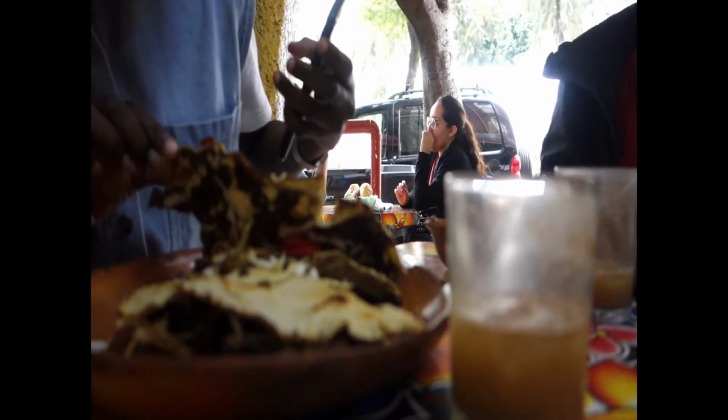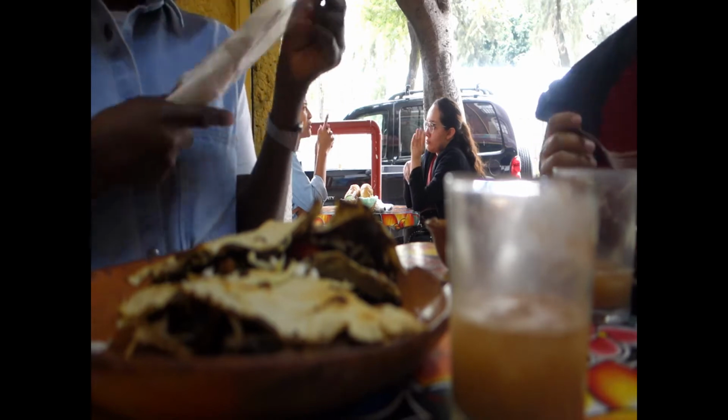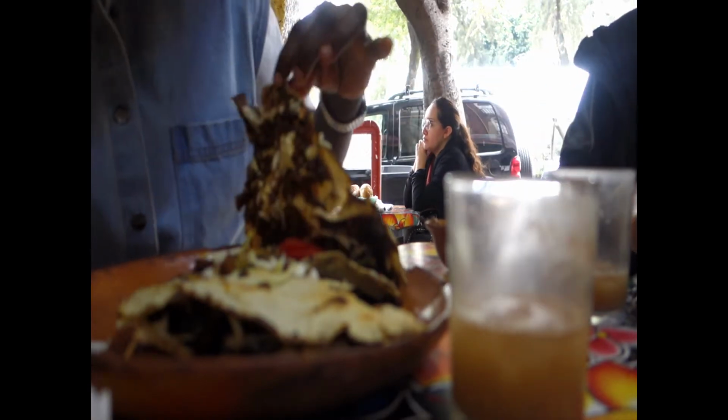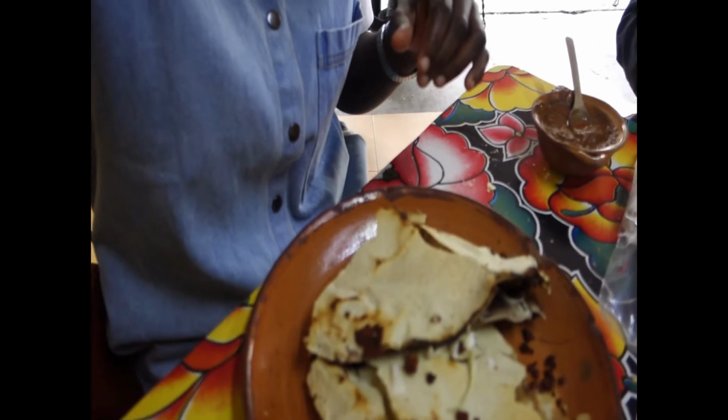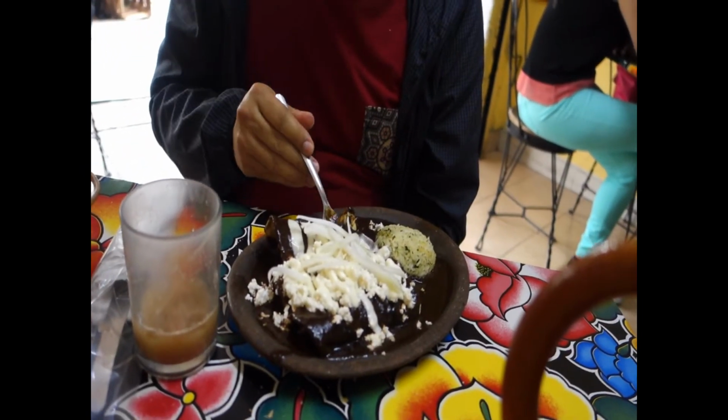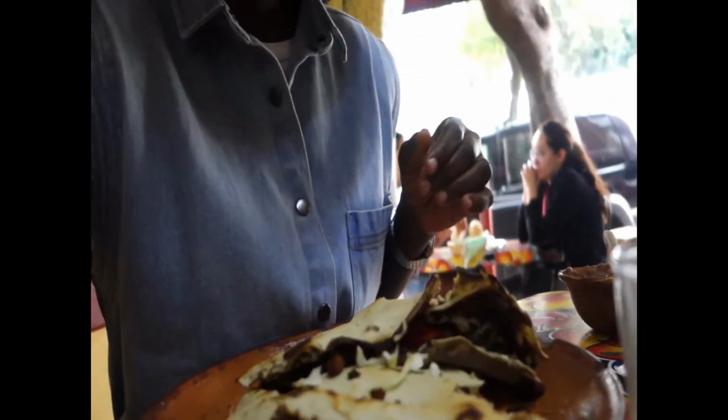Yes, yes. That's perfect. What, clayuda? No. You're having different colors, right? You're having different colors. I see. So este es clayuda, es enchilada de mole. That's what I think.